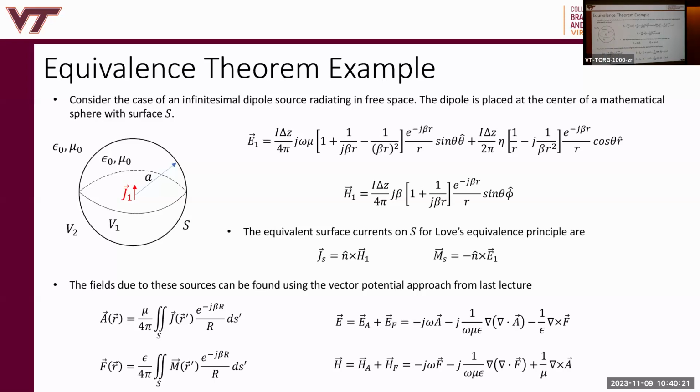These fields, due to these sources, can be found using the vector potential approach from last lecture. Now I know everything's in free space because I'm saying the fields are zero inside. The currents on the surface S will radiate the original E1 and H1 outside of S, and zero field inside of S. So A is equal to mu over 4 pi times the integral over the surface of J, which is n cross H1, e to the minus j beta R over R. And F, because we also have magnetic currents; that's the disadvantage of using Love's equivalence. I have to solve for A and F, whereas if I use Schelkunoff, then I only need A or F, but then I need image theory and to double it. So that's just a factor of two.